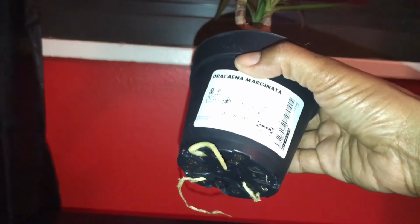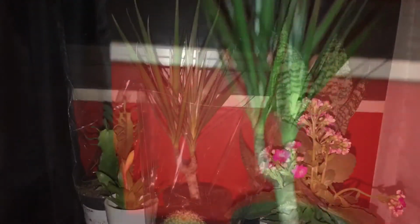And this one, look at these roots. That's what made me rescue this one. I couldn't leave it there looking like that.